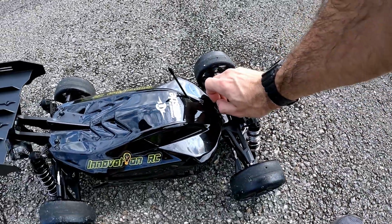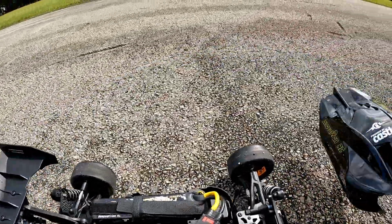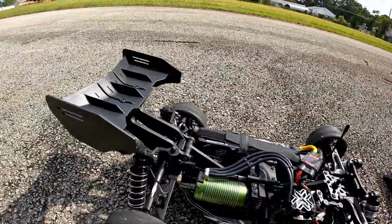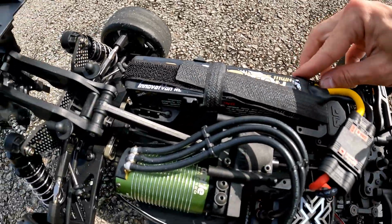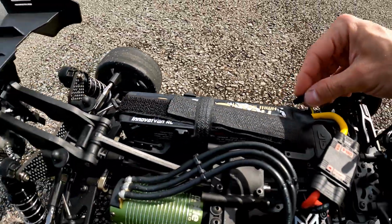Let me just pop the top real quick. We'll take our temperatures. All right, our pins are right there. We have our 3S right here. If you guys could see, 3S. Here's our pins. 3 + 1 is ground, so that's a 3.